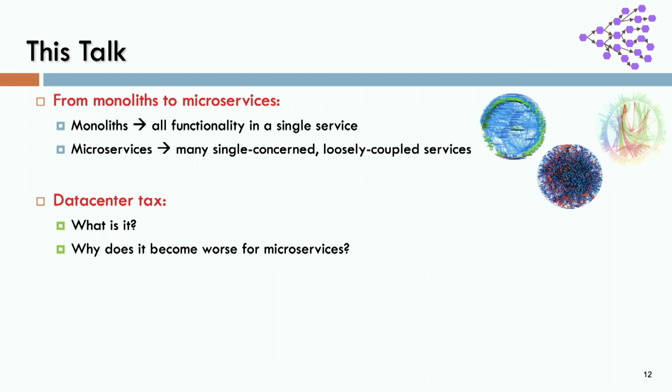Okay. So for the rest of this talk, what I want to do is focus on this transition from monolithic application design to microservices as a use case for why we need to focus on using existing cloud resources as efficiently as possible. So we'll see in a bit more detail what monoliths are, what microservices are, and what the advantages and disadvantages of each programming framework are.